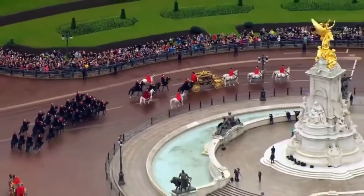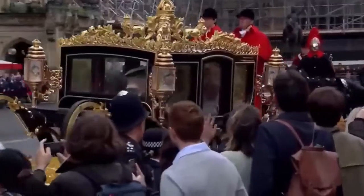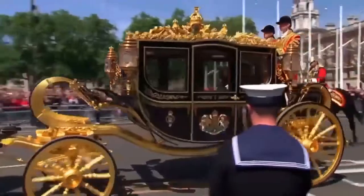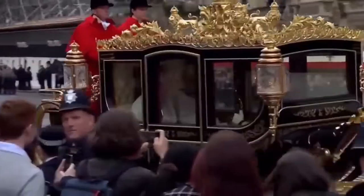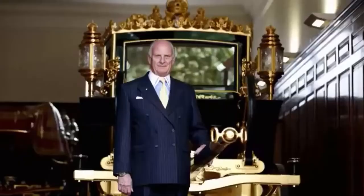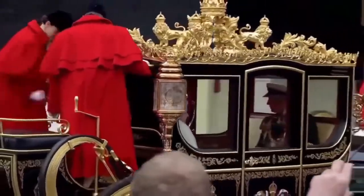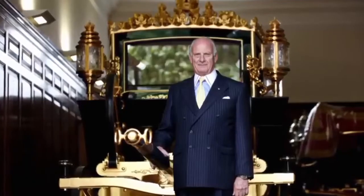Which is on the Mews at Buckingham Palace, had its first public outing in 2014. The coach, made in Australia, was originally designed for the Queen's 80th birthday in 2006. The coachmaker was a man called Jim Frecklington, and I think it's fair to say he was an obsessive. He had actually already designed a coach for the Queen. That was the Australian state coach that was gifted to her in 1988. But with this, he wanted to do something even more extraordinary.